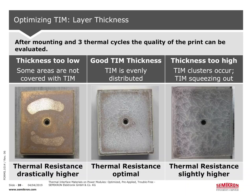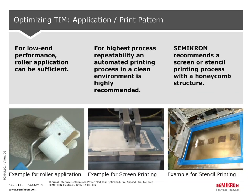And besides these facts, we also have an increased risk of mechanical cracking of the substrate, as the paste thickness is too high here. And the optimum is the one in the middle. We can partially see that we have metal-metal contacts, and we have no clustering here in the middle, and the thermal resistance is optimum. Then the application and the print pattern.